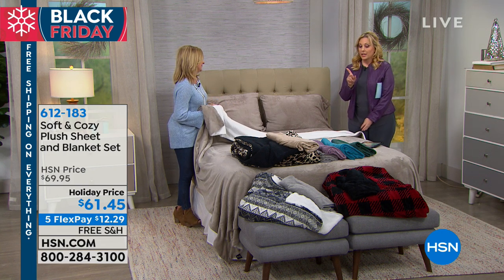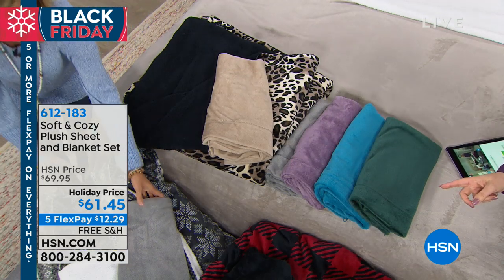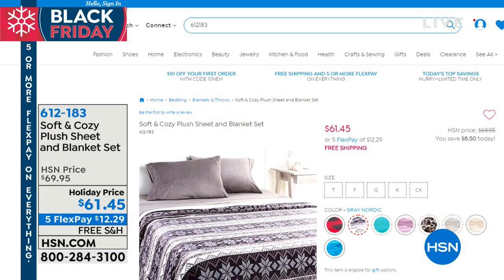I have a last call. If you want the gray Nordic, we're doing last call on it. And I know that was the most popular. So the gray Nordic, you get the gray silver sheets and the gray Nordic blanket. Beautiful. Well, everybody's loving it. So whatever size, twin, full, queen, king, California king.